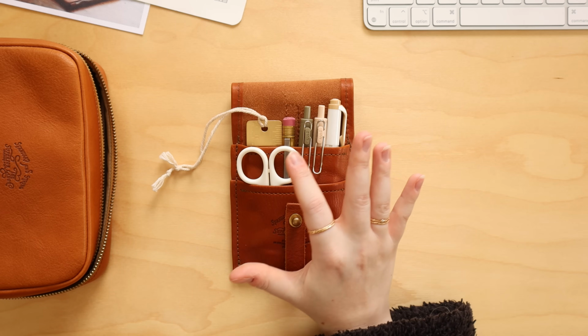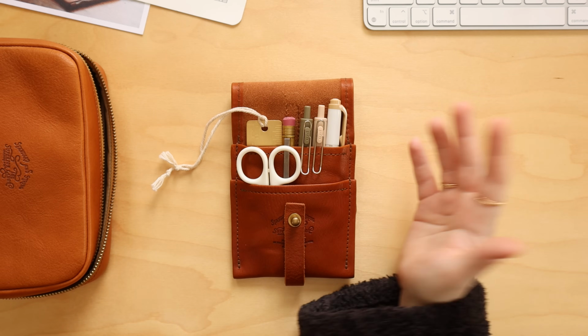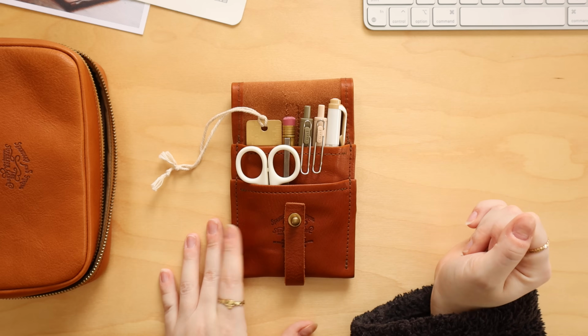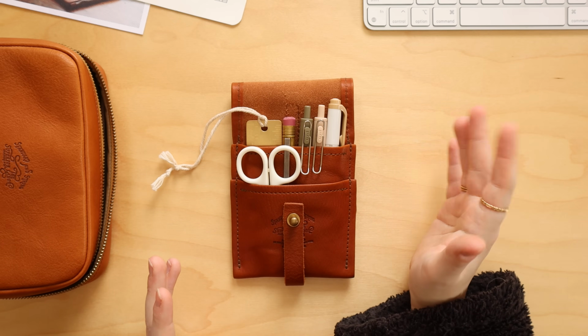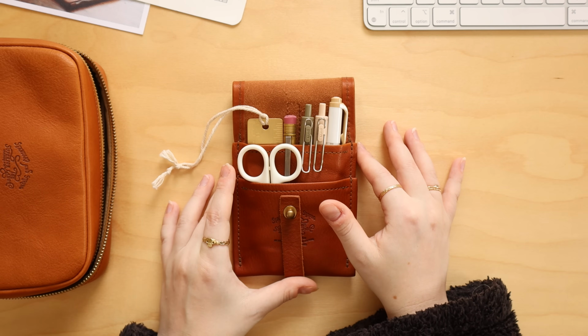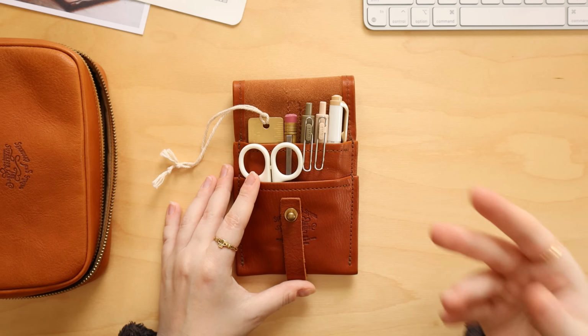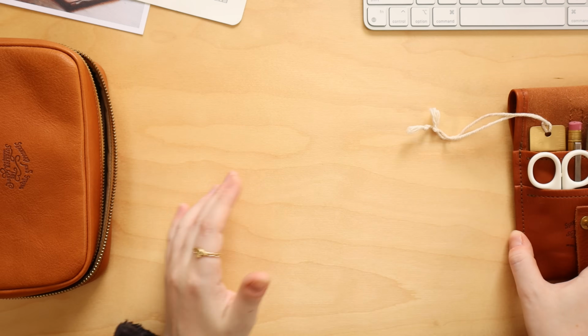I would say the scissors, the ruler, the pencil, and the pens are overflows. I do use those for journaling as well as planning, but yeah, the scissors go in here, and that is kind of all we have in this case. So very much what I would consider the bare bone essentials for daily planning, scheming, bullet journaling, all that kind of stuff. All right, so I'm gonna slide this over here.